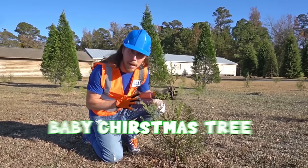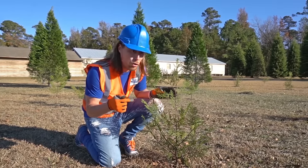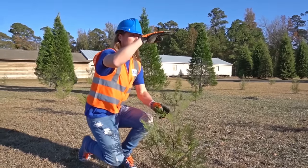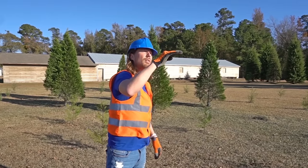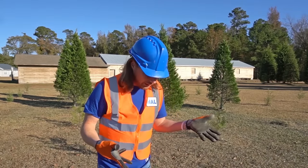This is a baby Christmas tree. Aww. And it's only 2 years old. Did you know that Christmas trees only grow 12 inches every year? So let's see, that's about 1 year there. That's about 2 years, about 3 years, 4 years, 5 years, 6 years. Oh, it takes about 5 to 6 years for a Christmas tree to be cut down.